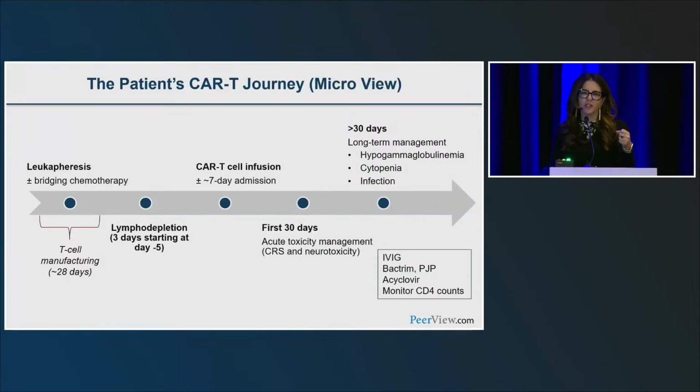So we talked about collecting those cells, manufacturing them, and then that bridging chemotherapy while we're waiting for those cells to be manufactured. So when we have those cells on site, the patients will be off their bridging. We'll start their lymphodepleting chemotherapy of fludarabine and Cytoxan, or cyclophosphamide. And the goal of that therapy is to kill off their T cells to make room for the new cells that we're giving them.